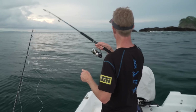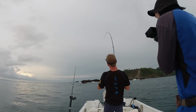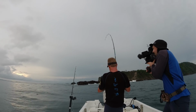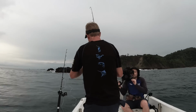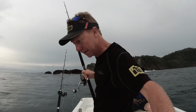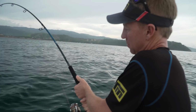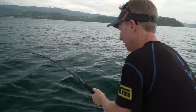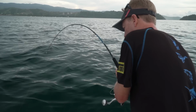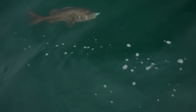Yep, got another one on. Would have to be on the lightest gear. Have to put it in gear to move away from these bombies. The boat came to drive itself. Oh, that's on my little X-Wrap. You can see the fish down there. Oh, it's big size, whatever it is. It's not a little flea, whatever it is.